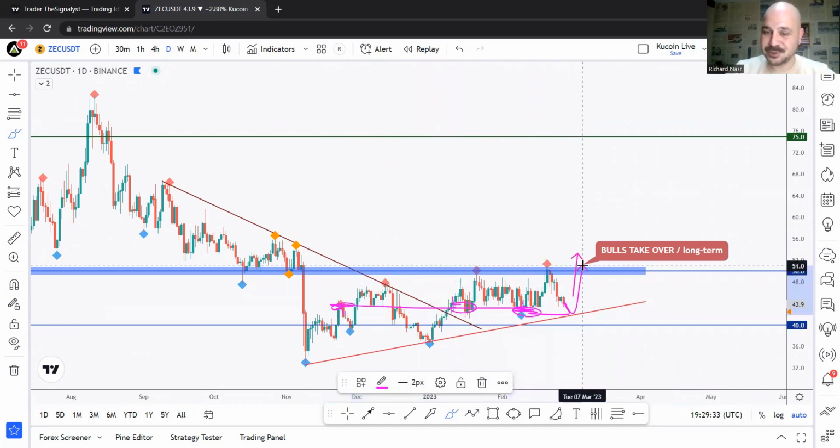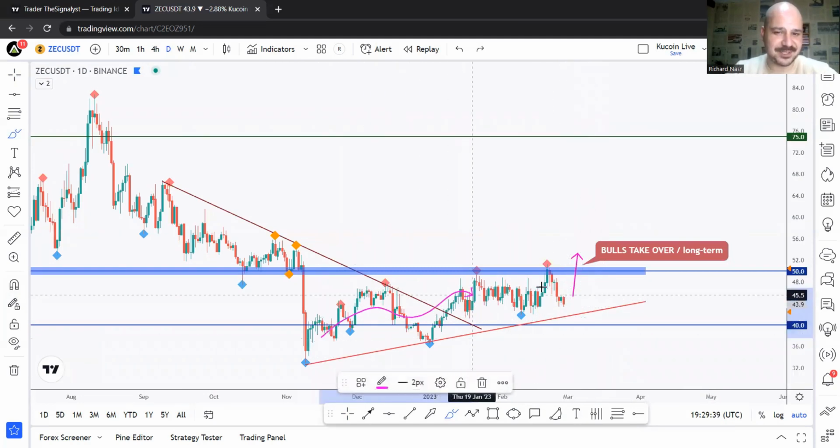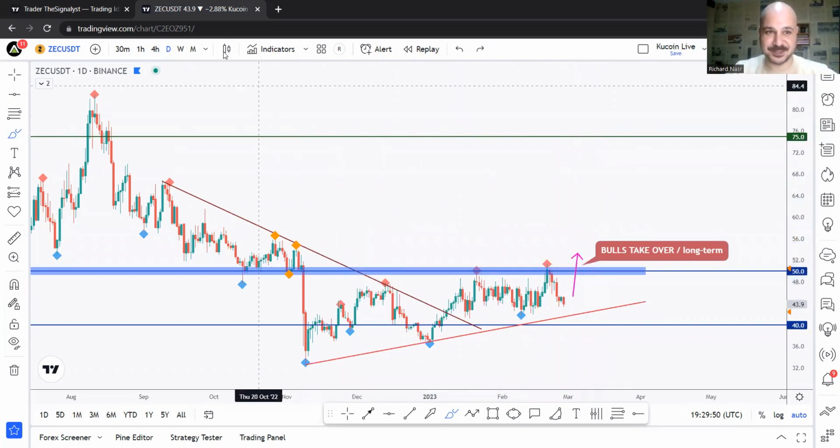I'll be looking for short-term buy setups, of course. Unless we break it downward, it wouldn't be good, but for now, we are bullish, slightly bullish, right? So making higher lows, higher highs, looking for trend following short-term buy setups until we eventually break above it. Then I'll be adding the main bag, if you want to call it.